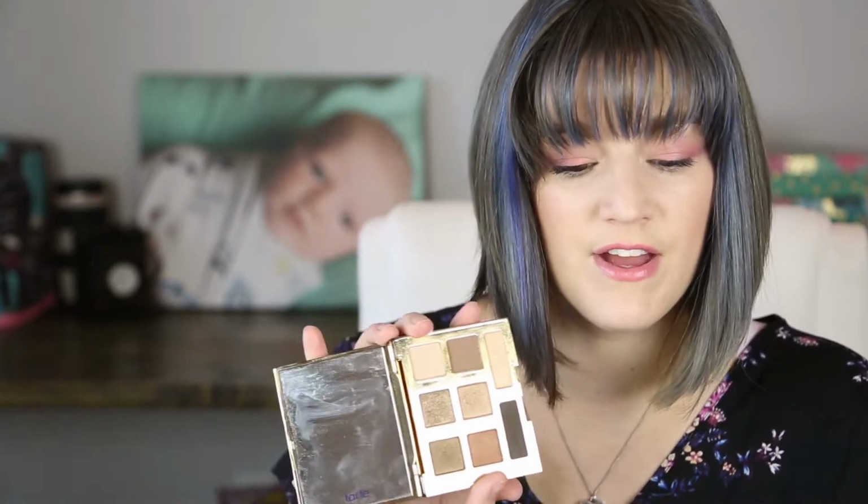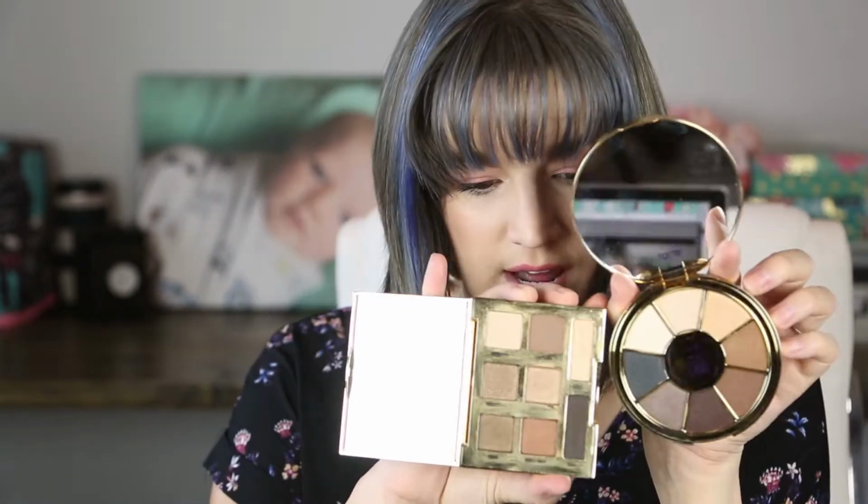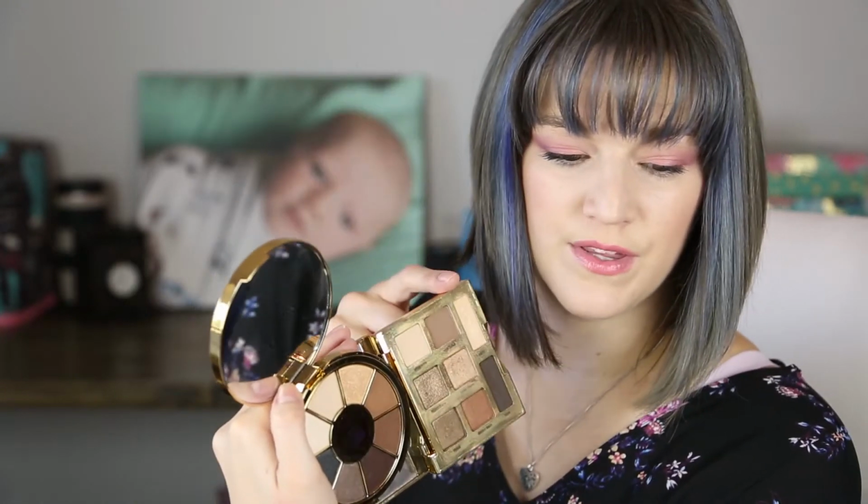Okay, this one is the Young, Wild, and Free palette. This one I've actually used more. This one has similar tones to this. It has some similar shades. For some reason, I find myself reaching for this one over this one. Again, Tarte makes really good travel size palettes. And we talked about that one. Was that all the Tartes? And that is all the Tarte palettes.